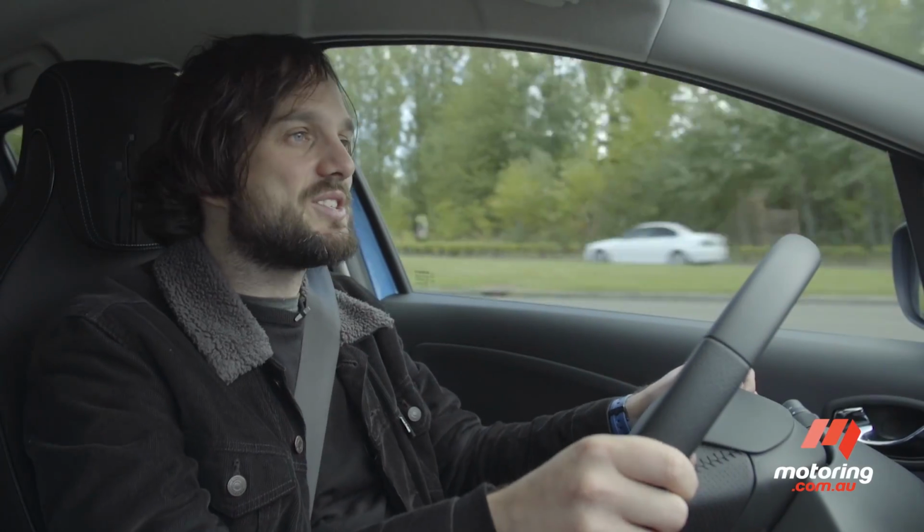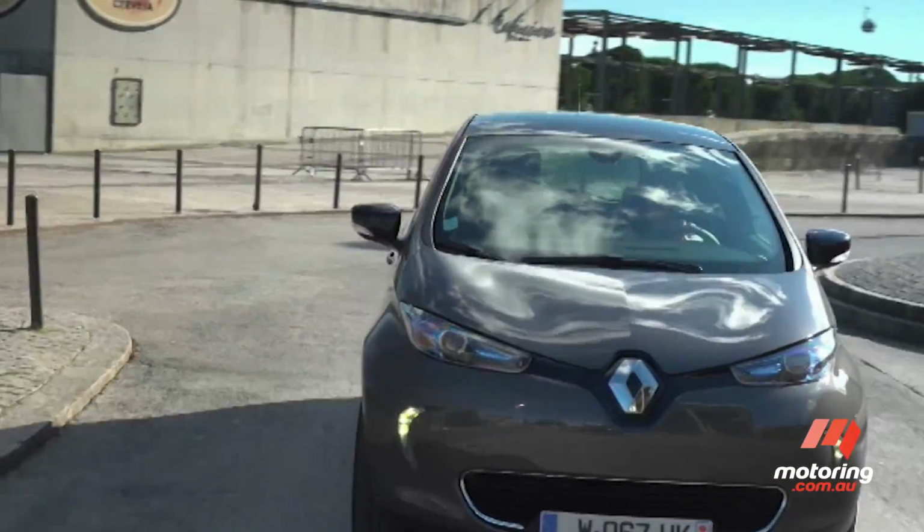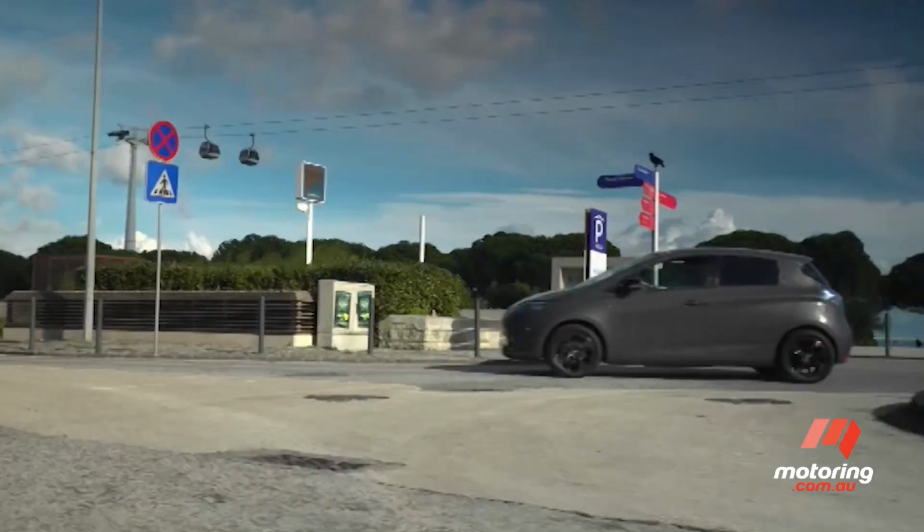It's not perfect. The steering is a bit lifeless and it's not that much fun to drive. It feels like the springs are quite stiff and the dampers are quite relaxed, so it feels quite Japanese.